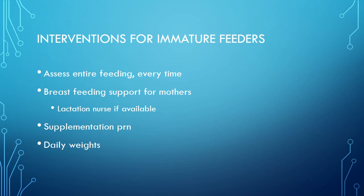Some interventions that are helpful for immature feeders include assessing the entire feeding every time the infant feeds. You want to make sure that they have a coordinated suck, swallow, and breathe. Feeds shouldn't take longer than 20 minutes. The infant should not become tachypneic or apneic with feeds. They should not have any change in color or choking spells.